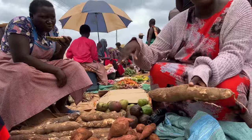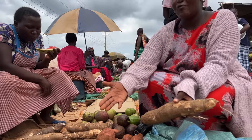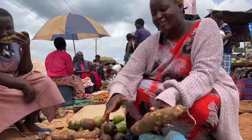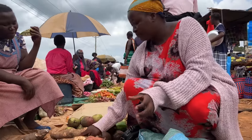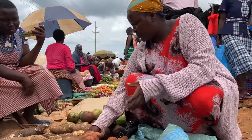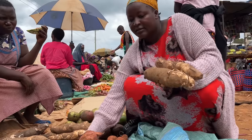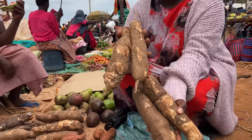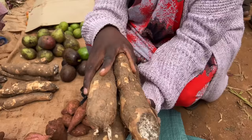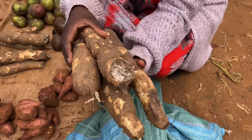So we have cassava, we have sweet potatoes, we have bananas. So I'm taking this one. This cassava, I love cassava so much.